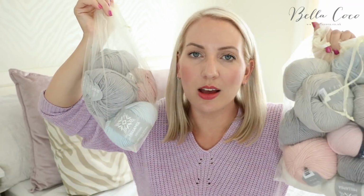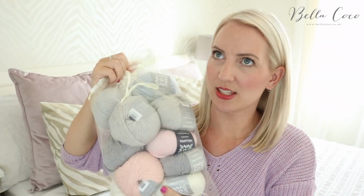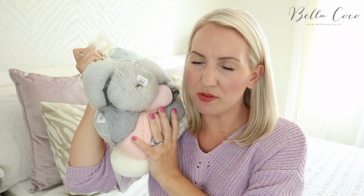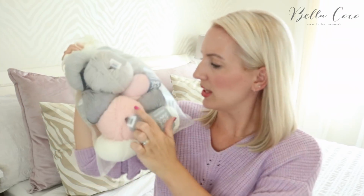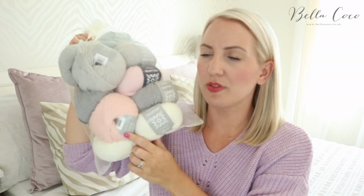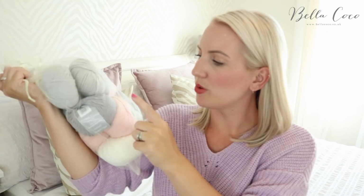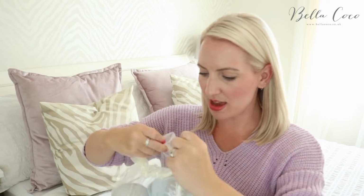So first of all, my love of Milla Mia continues. I purchased this a few weeks ago, and some of the things I remembered what I bought them for, other things I can't remember. I pretty much think that these colours here are to finish my star blanket that I started a very long time ago, and then also the darker grey ones I'm going to make myself and Ella a matching beanie. So yes, this is the Milla Mia.